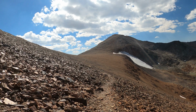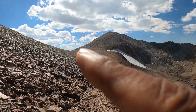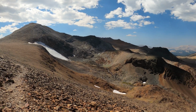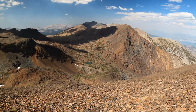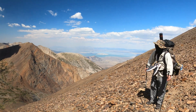Well, we can finally see the top of the pass. Trail is going straight up this way, right up and over. Well, yeah, that's exactly what I picked out earlier, right? Just took us the most roundabout way to get there.